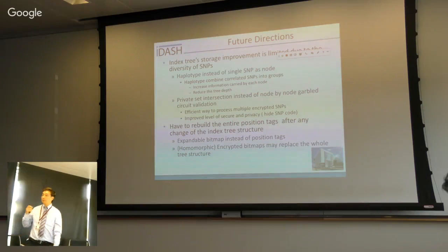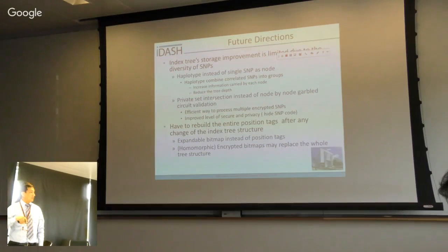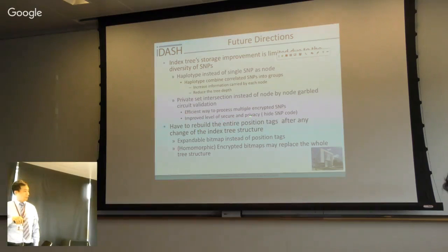So that helps to improve the encryption as well. Another technology that we propose to use is paired state intersection instead of the node-based homomorphic encryption. That will improve two areas. The first one is performance. And the second, in the old design, although the SNP data is encrypted, the SNP code itself is visible to both parties. But using paired state intersection, the SNP data also will be encrypted. So that's improved security.